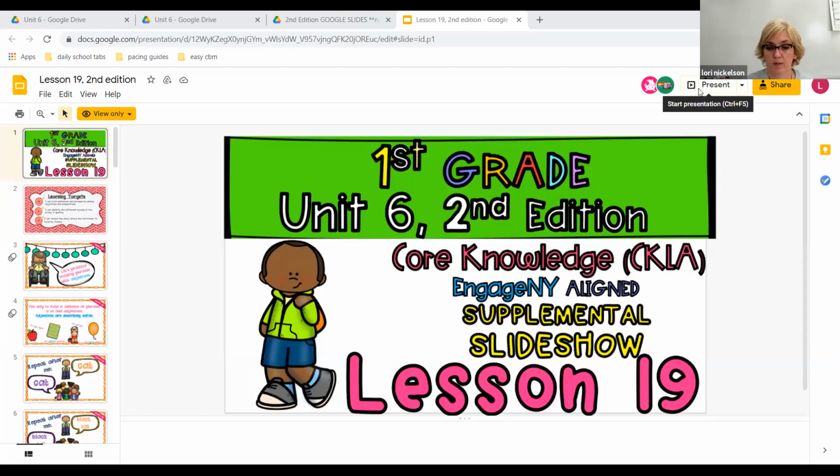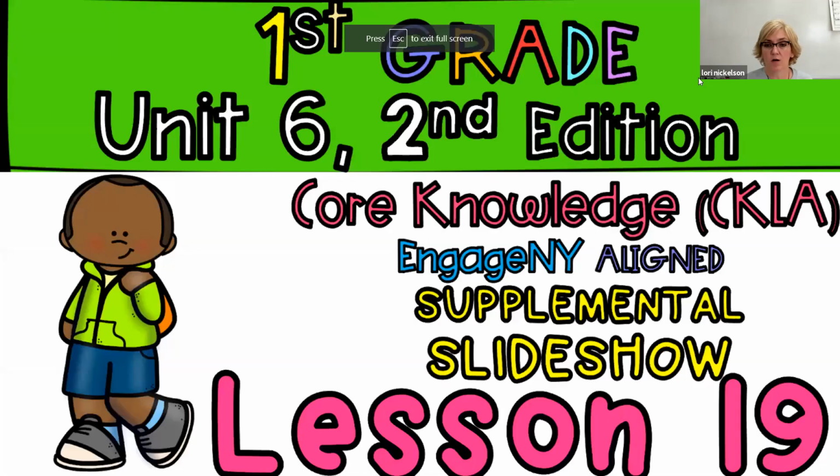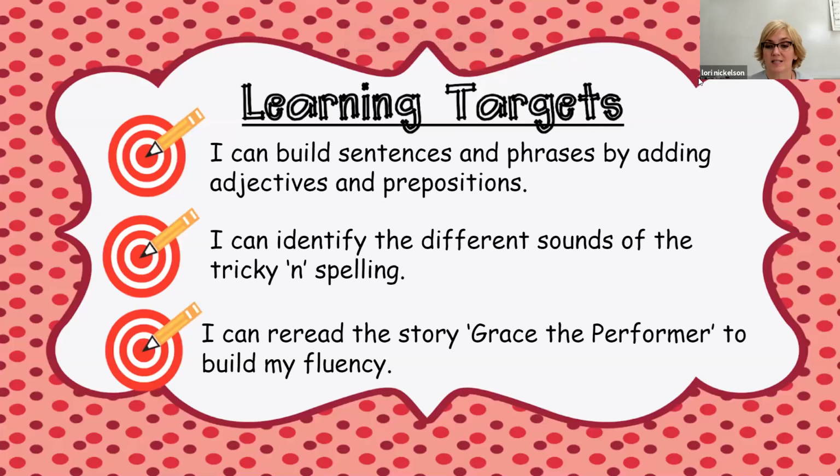So let's get busy. Let me share my screen with you and get it in present mode. All right, lesson 19. So our targets today, I can build sentences and phrases by adding adjectives and prepositions. Remember, adjectives describe things and prepositions give us where they're positioned.